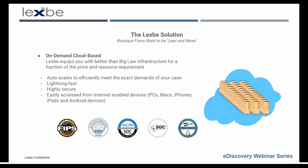Lexbe auto-scales to ensure we get you from document ingestion to review faster than any other platform. The Lexbe eDiscovery platform can be easily accessed by virtually any internet-capable device, including PCs, Macs, iPhones, iPads, and Android devices, although I probably wouldn't recommend doing a large document review on an iPhone. That would be a little challenging on the eyes.